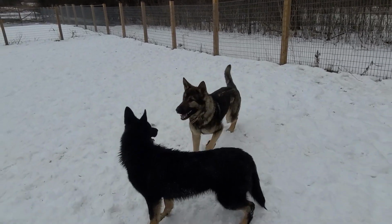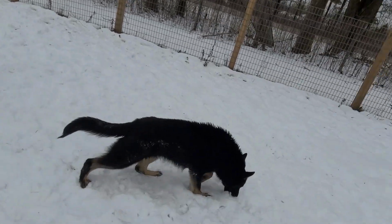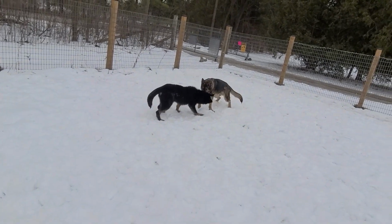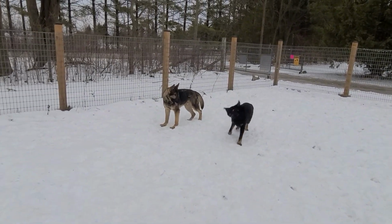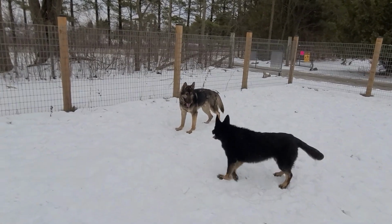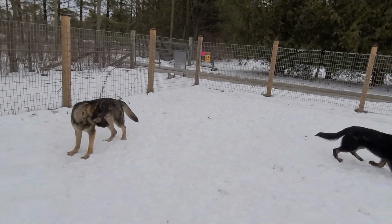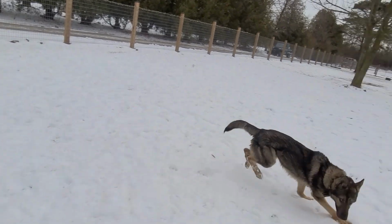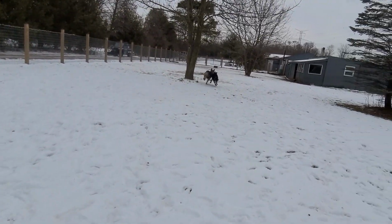So again, look at that, right? This is pretty intense playing, right? But it stops at a point, and they kind of re-engage with each other, right? It stops at a point. But when it's same sex, oftentimes there are less inhibitions to stop, and things get nasty really fast. The next thing you know, you have a vet bill, and then you have dogs that can't be in the same room with one another. So same-sex aggression is a thing to be really, really cautious of.